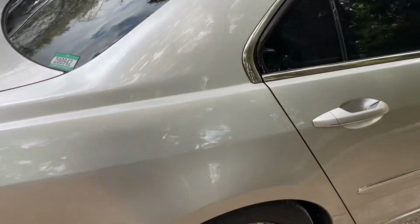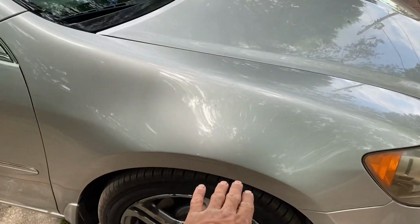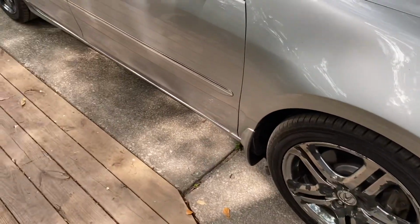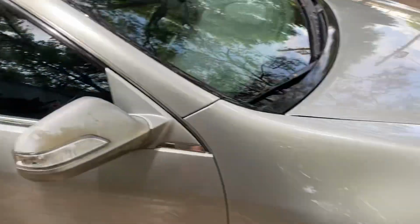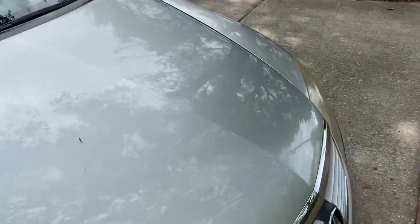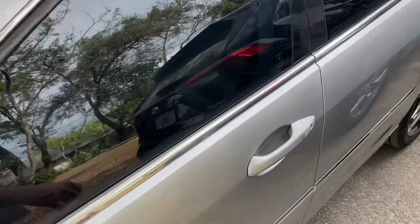It's been a while. I just hit the 320,000 mile marker. Went over that too. The front tires are nice and new. The back ones are pretty good too. So let's take a seat inside, start it up, and check out the miles and everything.